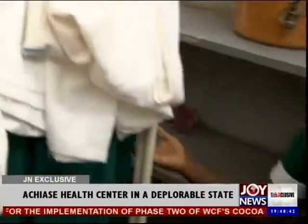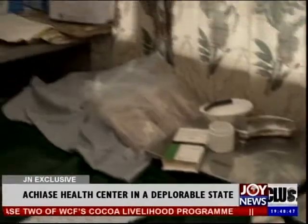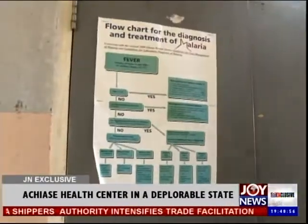We had to improvise too. One of the things I don't like about hospitals is the smell of injections, and that is what I'm smelling in here. So I am in a hurry to get out of here. So this is what is happening in here.